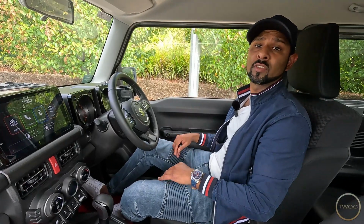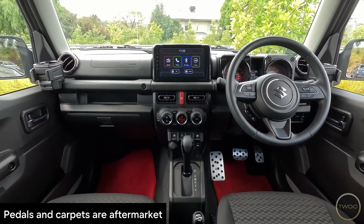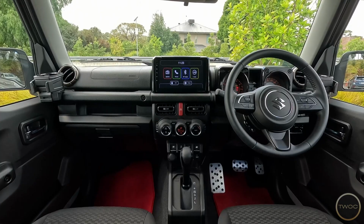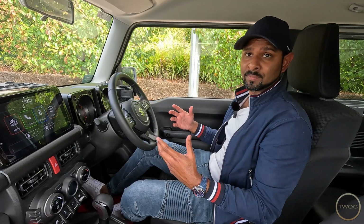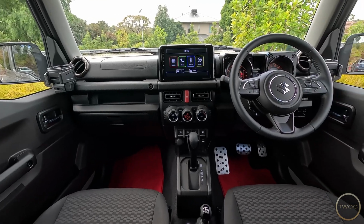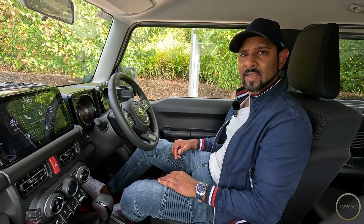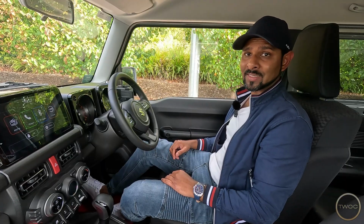Then we have the interior of the Jimny, which is just as fun and rugged as the outside of this little four-wheel drive. It's a touch of retro mixed in with a touch of modern. I love it. And materials-wise, aside from the leather-wrapped steering wheel, everything is plastic or cloth in here with hex head nut fasteners across the dash and doors. It's as utilitarian as it gets.